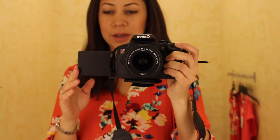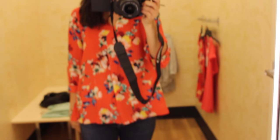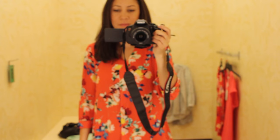This is the long sleeve red one. This is so pretty. It just kind of reminds me of something Japanese. I think it's so pretty. I love this one. I think I'm definitely going to get this one. This one was the one that was $19.99. Let's see if you can see.